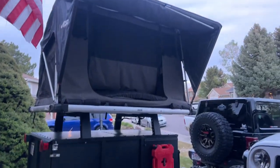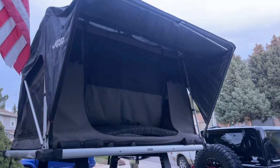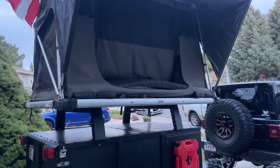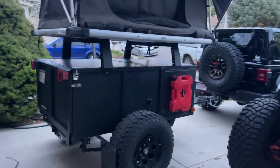Well guys, there it is. I'm just outside of the house here and got it all opened up because I'm actually gonna clean up the inside and take some stuff out, but I just cleaned the Jeep and then I washed the trailer.